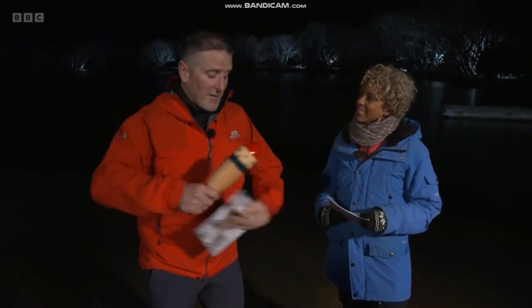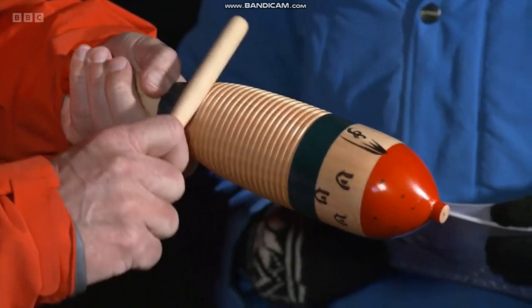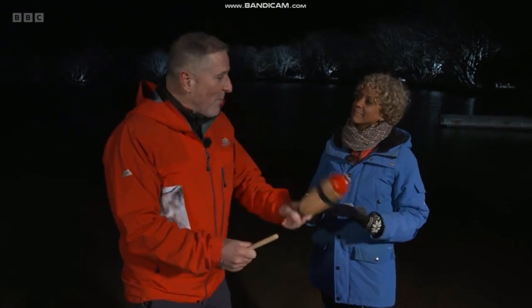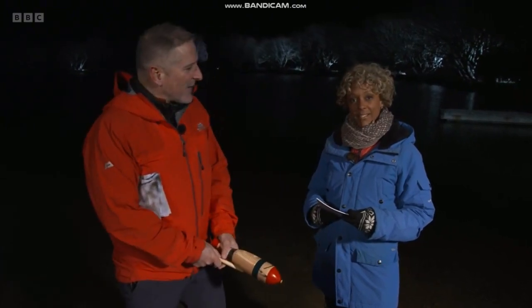They have a series of ridges along their abdomen. And what they do, remarkably, and I am going to show you, is that they rub their penis along the abdomen, like this. Isn't that amazing? And that noise is all about attracting the opposite sex. Stridulation, water boatman, never forget that. There you have it.